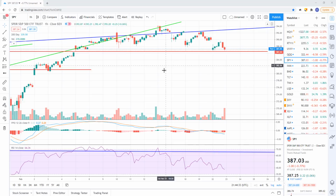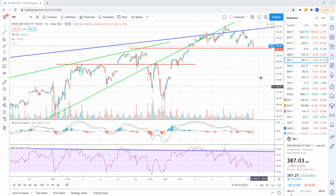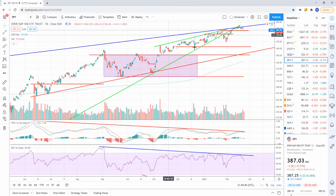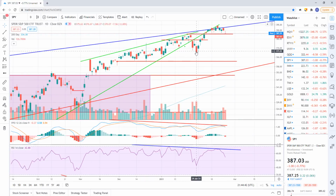Again, from my perspective, if I go to the daily, you can see this bearish rising wedge. I have it marked in green. Broke down, back test, starting to roll over. So I'm looking for more selling to come into this. And I think we are headed quite a bit lower, to be honest.